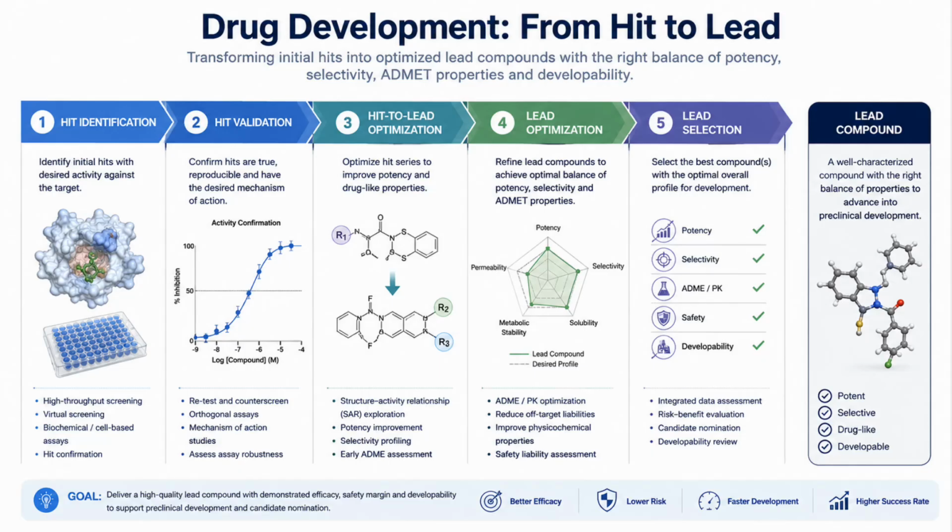In this stage, scientists study the hit compounds more carefully and try to improve them. They look at things like potency, which means how strongly the compound works, and selectivity, which means whether it affects the correct target without disturbing other important systems in the body.